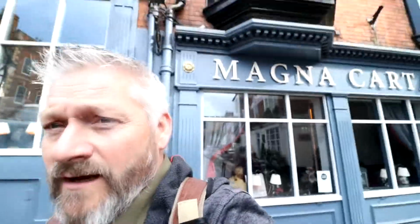As we get near the top, there's a pub on the right hand side called the Magna Carta. And the reason why there's a pub there called the Magna Carta is because in Lincoln, still kept in the castle, is one of the original copies of the Magna Carta. In fact, the pub here behind me. There we go. The Magna Carta.